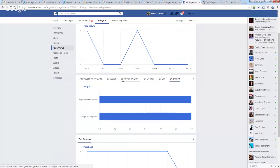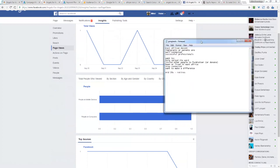So all I'm trying to say is the more you use social media, the more data you're going to get to help you improve your Google AdWords and to get more targeted traffic as opposed to people that just accidentally found you. You're going to find people that you're aiming for, similar to what we talked about at the very beginning, that Michael wants to target East African immigrants and parents, et cetera.